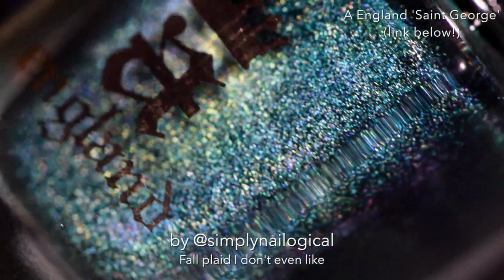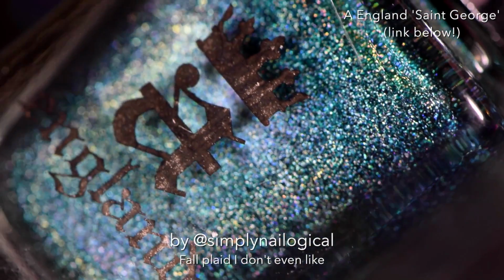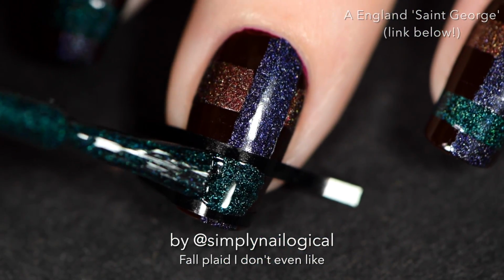Ooh yes, A. England's St. George, you are one of my favorite teal dark hollows. Just slap that on real good.